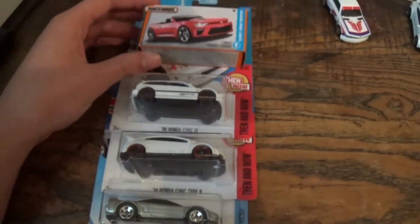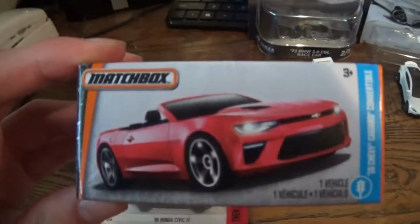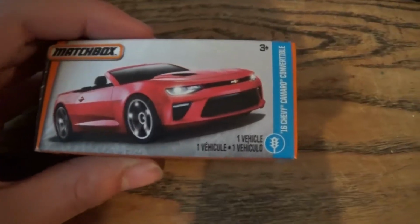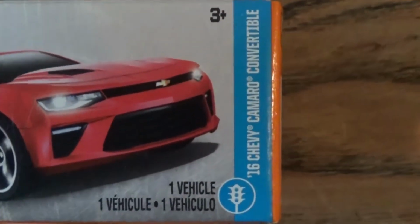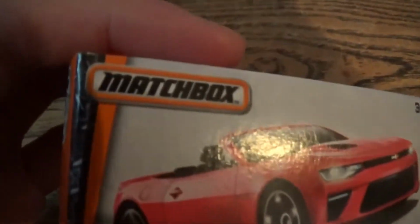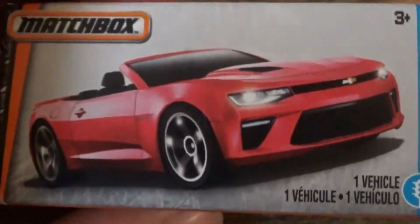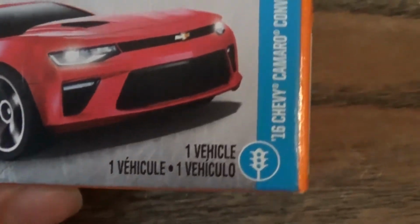So, those are all the cars I got today. So let's take a look at the first one. The 2016 Chevrolet Camaro Convertible. So it's another Matchbox, as I mentioned. Let's take a look at the package. So Matchbox, kind of a little accenting. The car itself, one vehicle, 2016 Chevrolet Camaro Convertible, ages 3 and up.